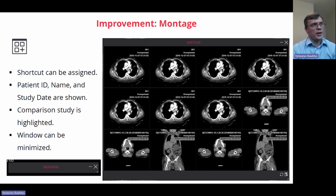We changed the montage functionality. I still want to point out that montage does not allow taking images from MIST directly. You need to create a secondary capture in the MIST, then you can put secondary capture images into the montage, but montage also now allows separating the comparison. You see it automatically marks the comparison images apart from the original ones. Plus, you can now program hotkeys for your montage and also minimize the montage window during montage creation.